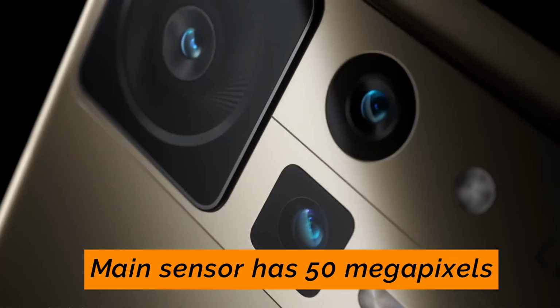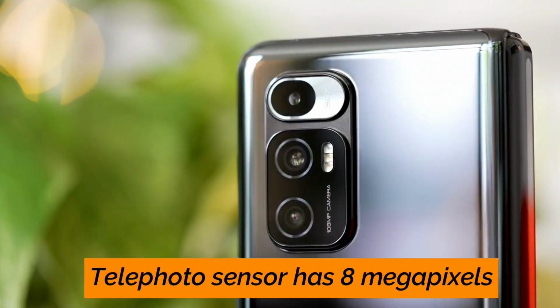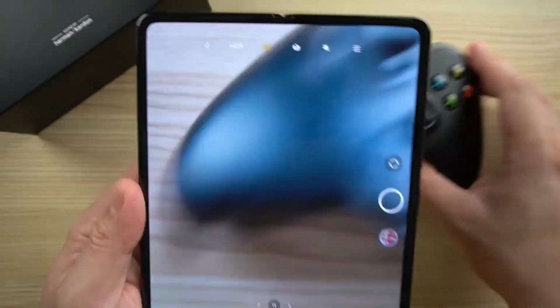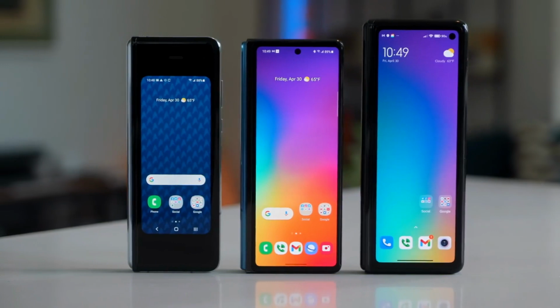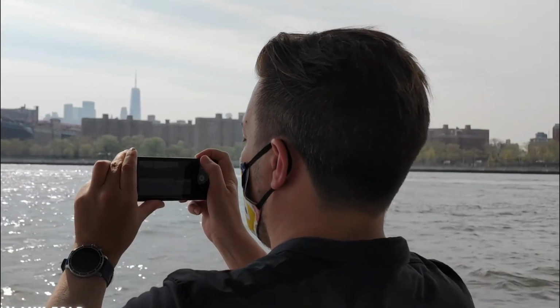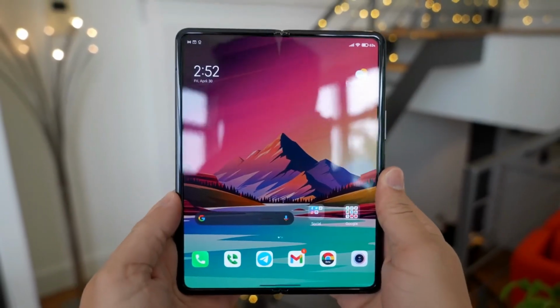The main sensor has 50 megapixels and is powered by Leica. The ultra-wide sensor has 13 megapixels and the telephoto sensor has 8 megapixels and a 2x optical zoom. The system can record in 8K resolution and is compatible with the Dolby Vision HDR standard. Xiaomi said that the relationship with Leica goes as far as the vibrant look and authentic look styles of photography, which sound more like exercises in branding than anything else.